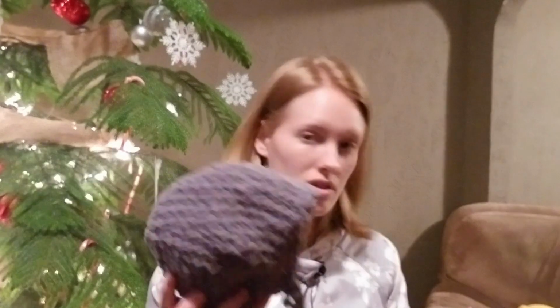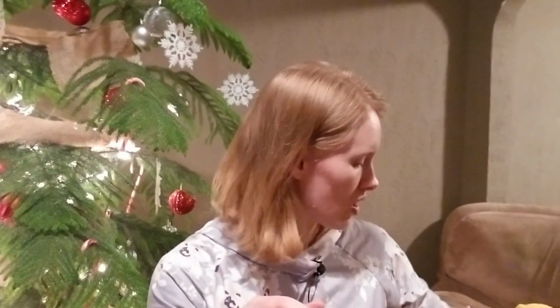And honestly, at this moment, clearly I haven't gotten that far. I've got this much of the head, I've got one ear. I'm going to have to rip out the other one and do it with a 10mm hook. And I've got the legs done. So I still have a little ways to go, but at this moment, it's looking pretty good.